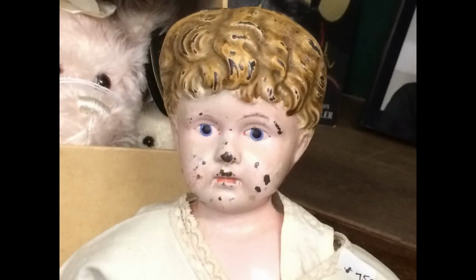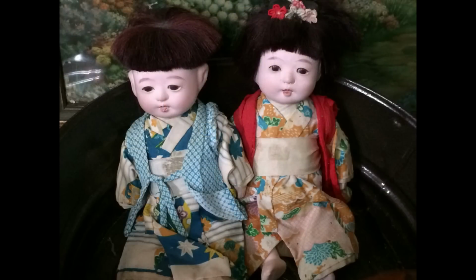There weren't a ton of antique dolls at the flea market, but here's one. This is a German metalhead doll, probably a Minerva. These dolls are almost always chipped like this one is. The price tag says $75, which seems way too high to me for this condition. A sweet Japanese boy and girl doll. I think they're composition.